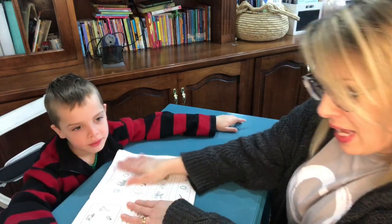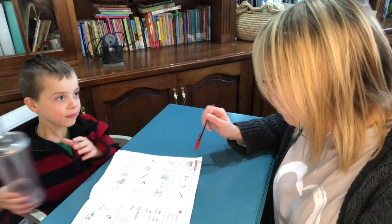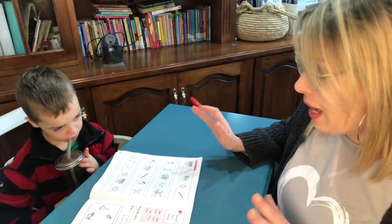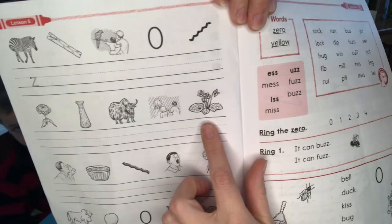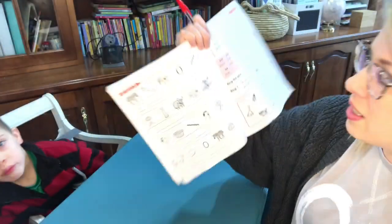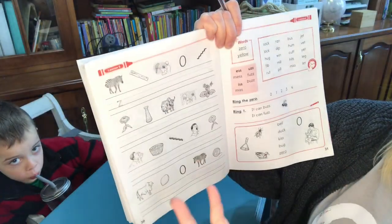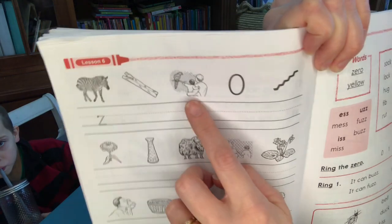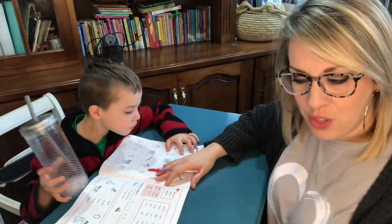Okay. The next page, you are going to write the beginning sound for each word. Sometimes he does need help because some of these pictures are not obvious. Like this right here is a violet. I don't know what kid would know that that's a violet. So some of these, like even this, I don't know if he's gonna know that that's a zigzag. So this one I'm sure is gonna, no, that's zoo.